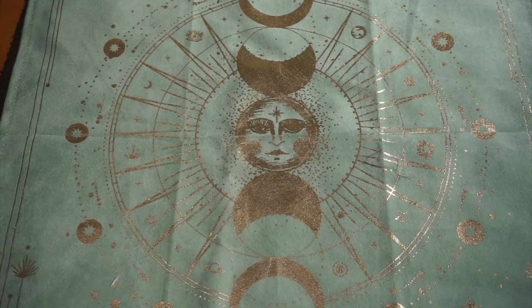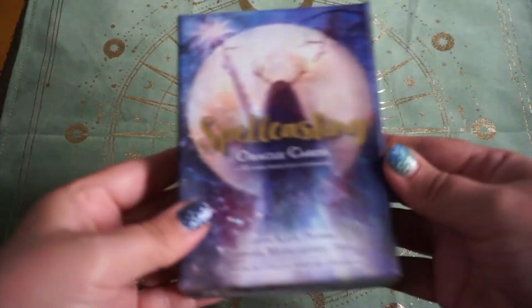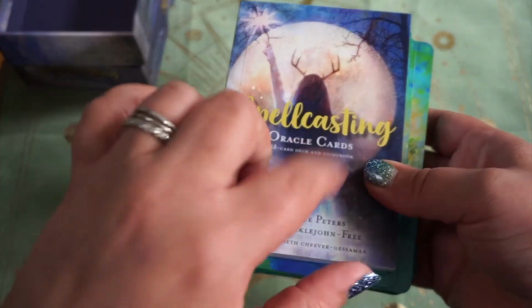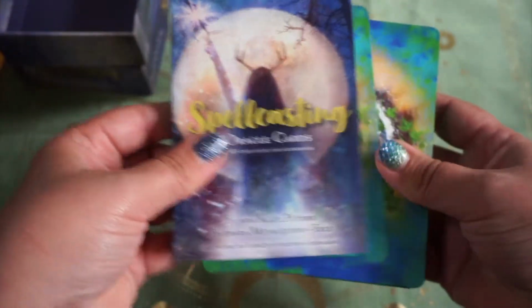non-traditional. So let's start with the more mass market non-traditional deck that I have here, and that is the Spellcasting Oracle cards. These came in at the same time as the Keepers of the Light Oracle cards. Hay House was having a huge sale, and I had picked up a bunch of cards. And so I've made it through all but these two, the Keepers of the Light and the Spellcasting Oracle cards.